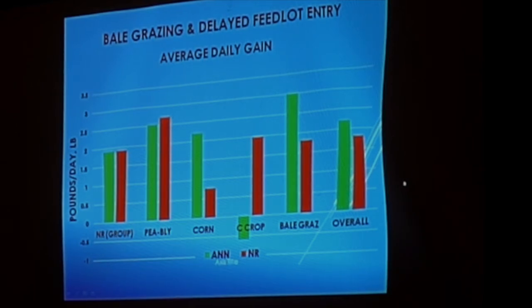If we don't get germination and get rain, that's one of the biggest challenges in our part of the country, is moisture at the time we seed that cover crop and whether or not we'll get germination and get the crop to come up and grow, okay?